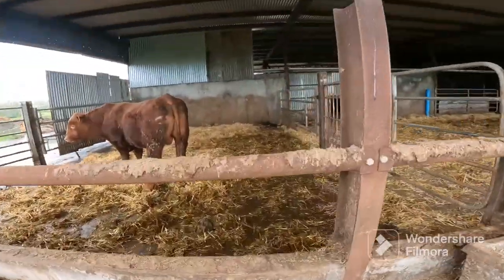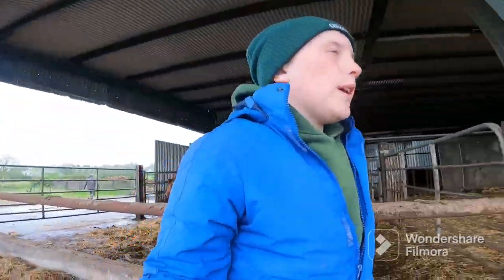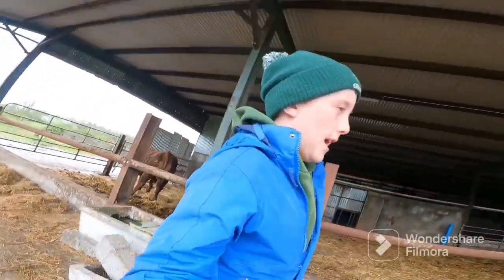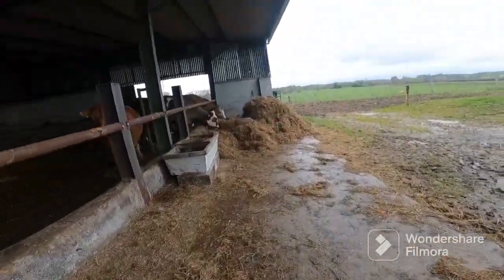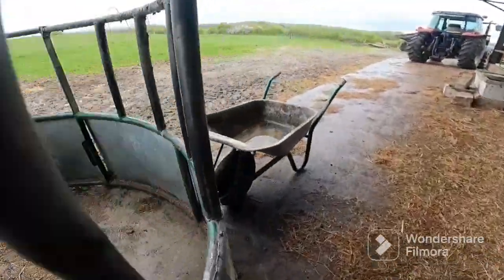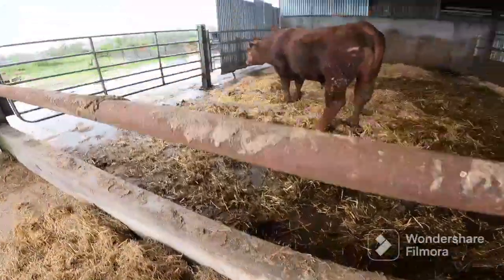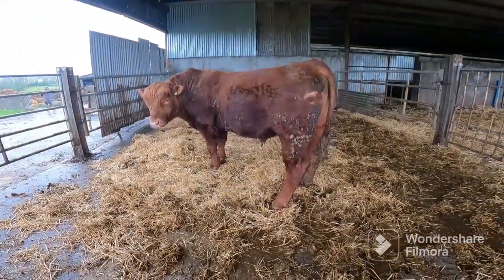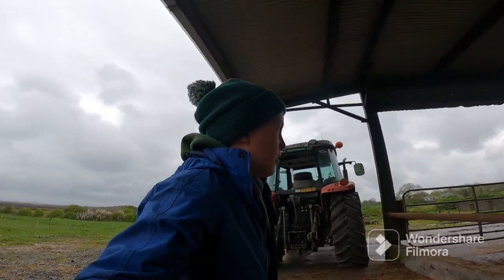So that's the Stabiliser bull back in his pen. He was in on the slats, but we had everything gone out of the slatted shed, and we put him back in there because we were feeding the bale up here. We'll bring it up with the wheelbarrow to him, and he can have a bit of silage. He'd be out in the field only for today. It's raining again. We've had a dry enough week, and it's back raining again, but tomorrow's supposed to clear up.